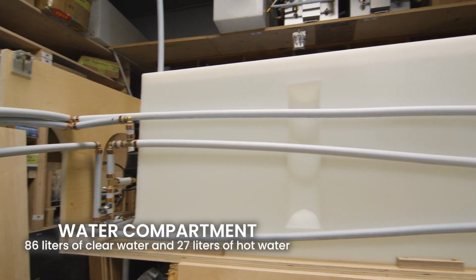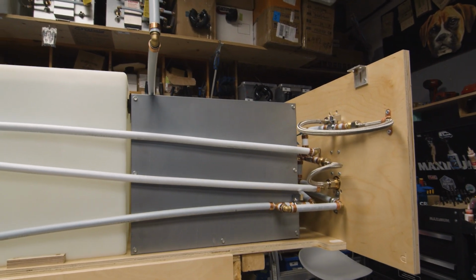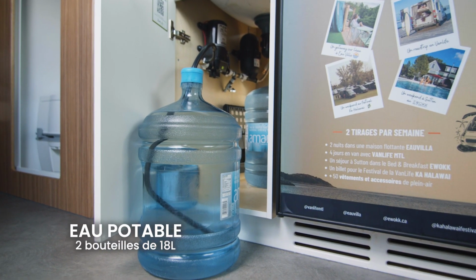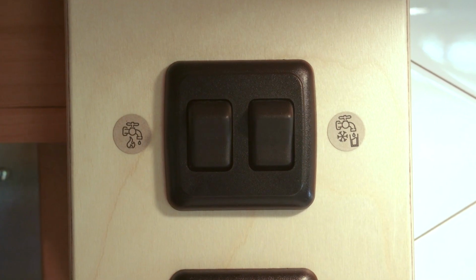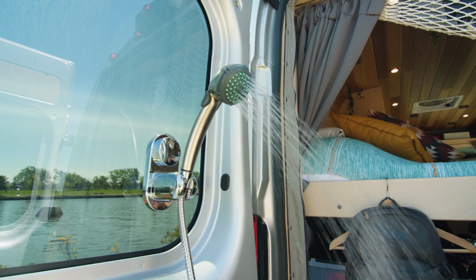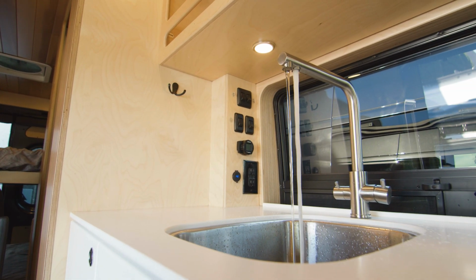Moving on to the plumbing, we offer a water reserve of 86 liters and a hot water reserve of 27 liters. There's a fresh water system for potable water with 2 18-liter bottles placed under the sink. This means there are 2 separate water management systems, each on different 12-volt pumps. One system is for dishwashing or supplying the indoor and outdoor shower. The other is specifically for safe drinking water straight from the sink.